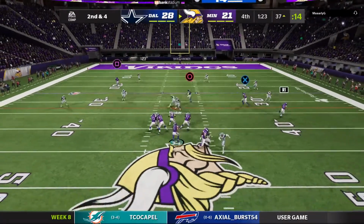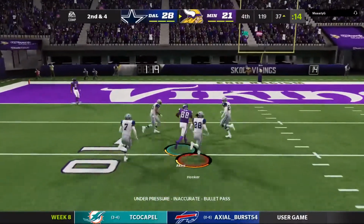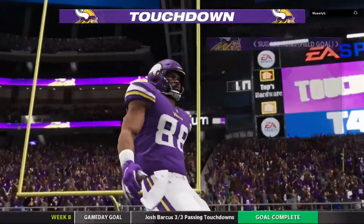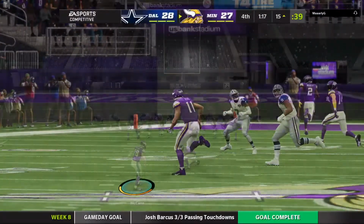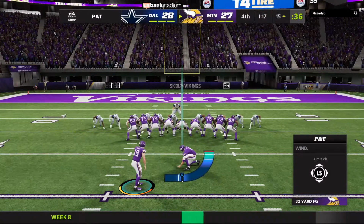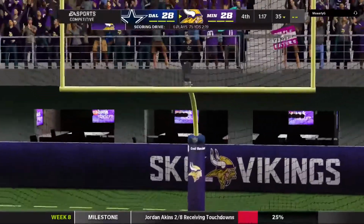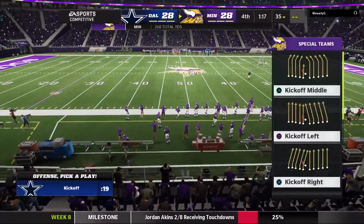He's back to throw. Buying time to his left. This is caught inside the 15. Touchdown, Vikings. Jordan Akins, his second touchdown on the season. And the Vikings are an extra point away from tying this game here in the final minutes. Don't forget the extra point. It's up and good. And, partner, we've got a tie game here in the fourth.